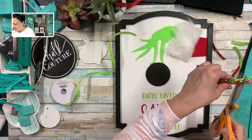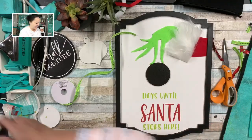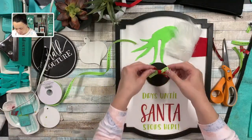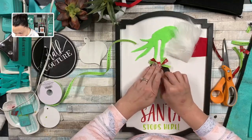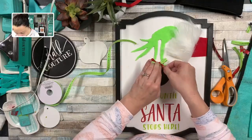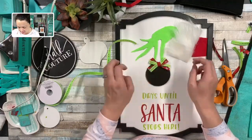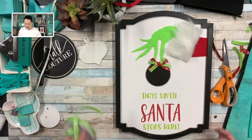I'm gonna cut this a little smaller. And then glue it, and then we can fuss with it after it's glued. So I'm just going to put a little piece of glue on the back of the ribbon, and I'm gonna put it at the top. Oh, that turned out cuter than I thought it would with my non-ribbon skills. There we go. And then there you have it. Now you have a Christmas countdown.